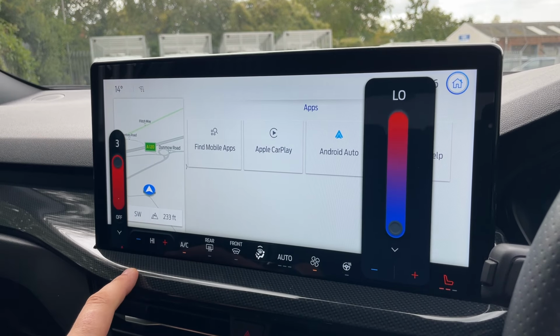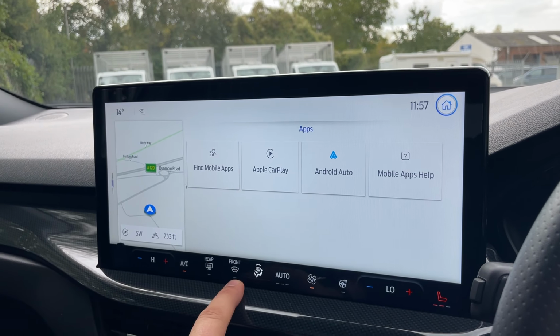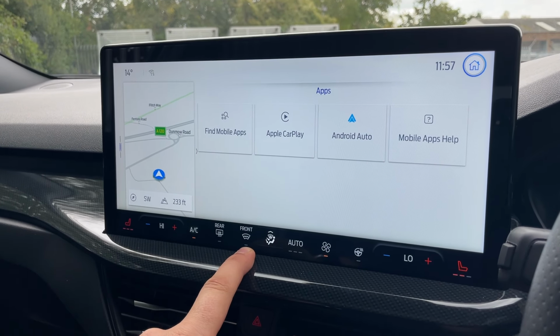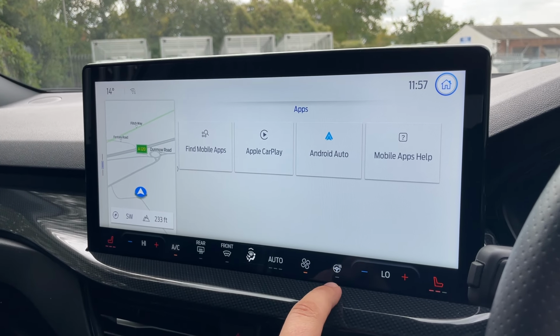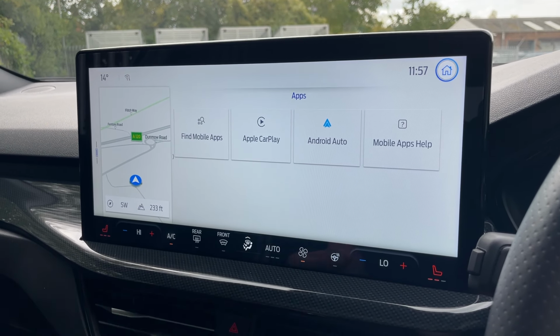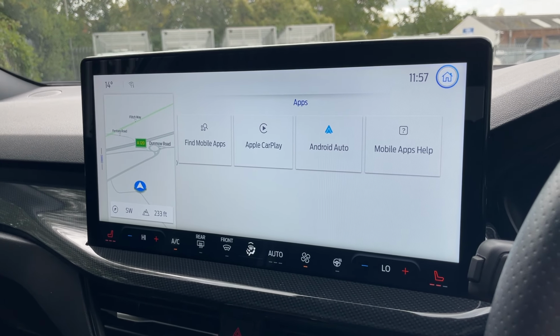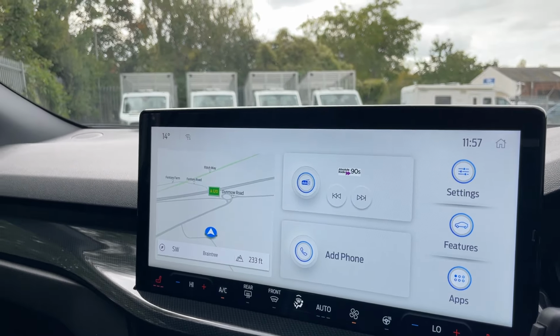Heated seats are found at either end, which are three-way adjustable. You have your air conditioning, rear screen heat, front screen. This is electronically heated windscreen, perfect for the months ahead of us when you've got a frosty windscreen in the morning. And when you have cold fingers, you turn on your heated steering wheel, which is also very lovely. Pop it into reverse, you get your reversing camera on there as well. But overall, a fantastic piece of software.